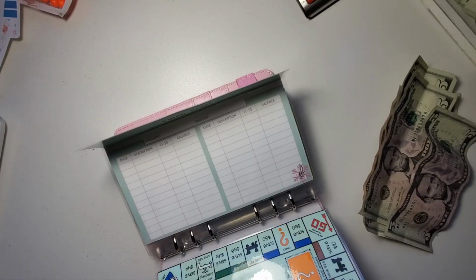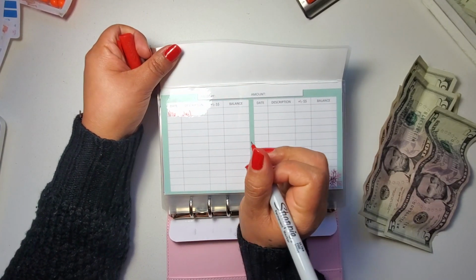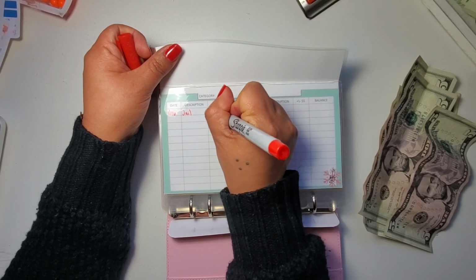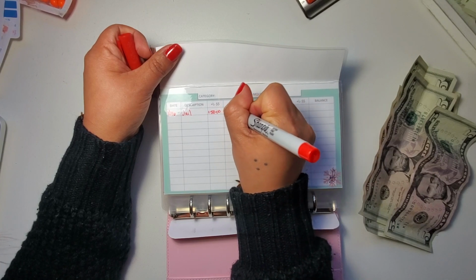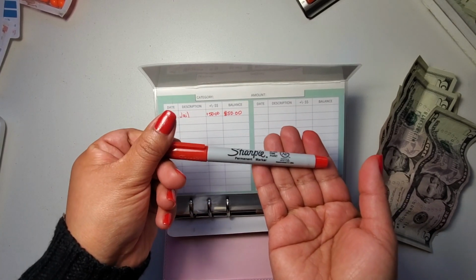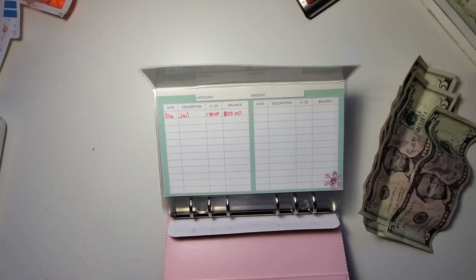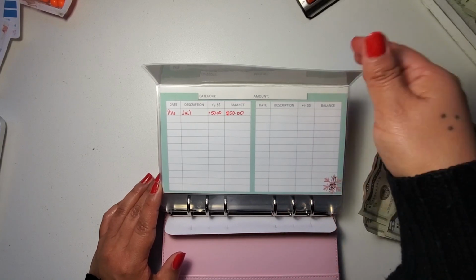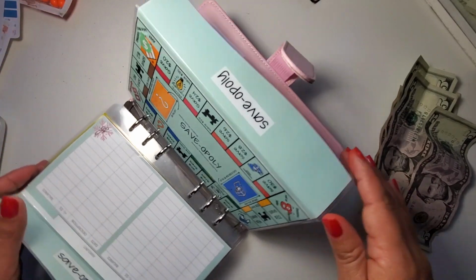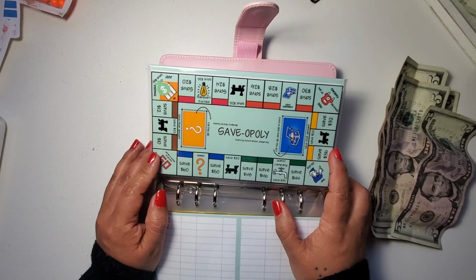Okay, so I'm just gonna put description. I'm just gonna put jail because I had to save it because I went to jail, you guys. So plus 50, and we start our balance with $50. Now I'm using a Sharpie, okay, because it is laminated. And so there you go. How much am I gonna save in this envelope? I don't know. For how long am I gonna save in this envelope? I don't know. I do know that it's fun. It looks fun and it is fun.